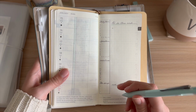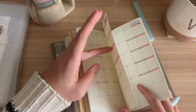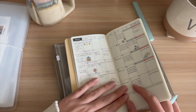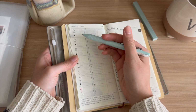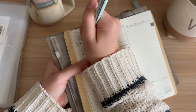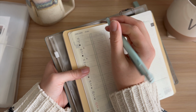Now we're going to go ahead and reference back to that original calendar I showed you guys and add in all of my events for the week. I think some things are changing, so I might leave some of them open just in case. But we have things like bowling night, art class, pickleball, and just other activities. So I'm going to go ahead and add those into this left-hand column here. Whenever I'm writing in an event, I like to do a little star to indicate that it is an event, and I'll just start planning that out like that.